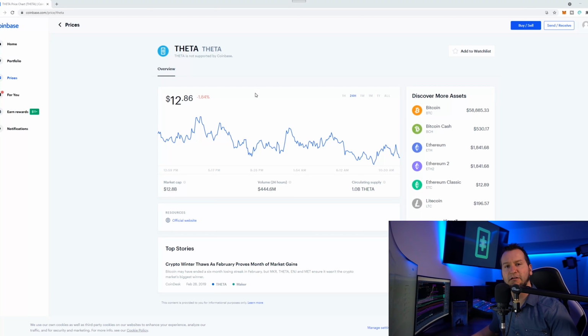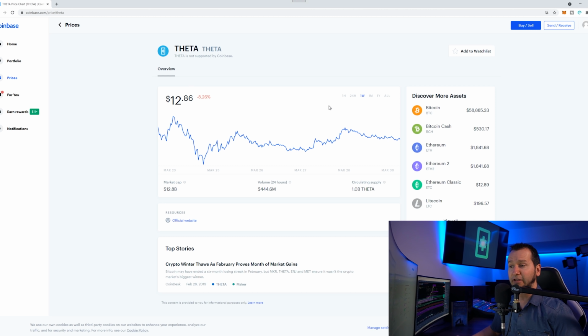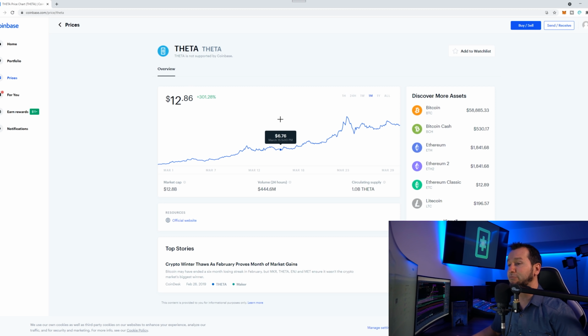And starting off over here on Coinbase on the 24-hour line chart, we see that Theta is, for the most part, just simply sideways and down on the 24-hour chart, being down 1.8% on the day at the time of recording, down 8% on the week, and up 300% on the month. The trading volume's coming in at 444 million, which is a nice amount of trade volume, and the market cap is still sitting at a healthy 12.8 billion.